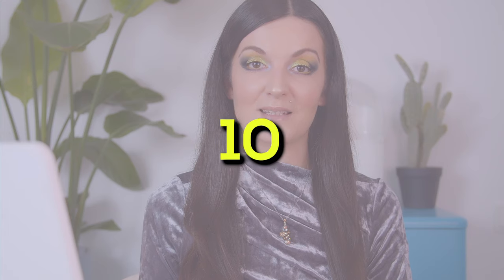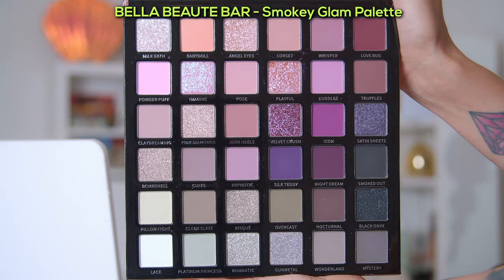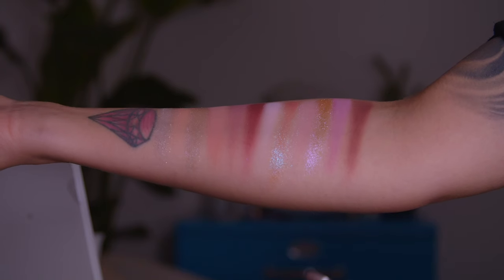I'm exhausted. I actually need a sip of my energy drink, but I made my mind up and I think these are the top palettes of 2023. Number 10 is gonna go to the Bella Beauty Bar Smoky Glam palette, to this gigantic, beautiful palette. Although it's a bigger palette, I know a lot of people had an issue with that. I don't. Give me all of the selection that I want. This one could have ranked even higher if not all of these gray tones would literally pull the exact same shade on my eye.